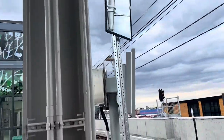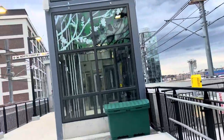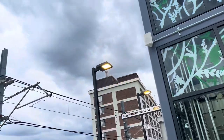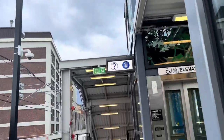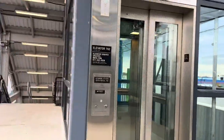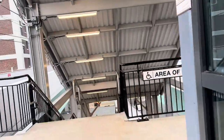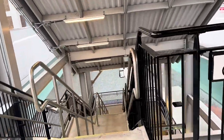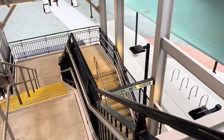Oh, I think that's the security cameras, I believe. Those are meant to be security cameras. Yeah. We have lights, beautiful lights. And then the elevator. You guys want to take the elevator or we want to go down the stairs first? There's two elevators. We want to go down the escalators? Yeah. Alrighty. Let's go down. Alright, bus is just this way. Oh, this is interesting. We have a busway down there. Oh, it's a long flight of stairs, guys.